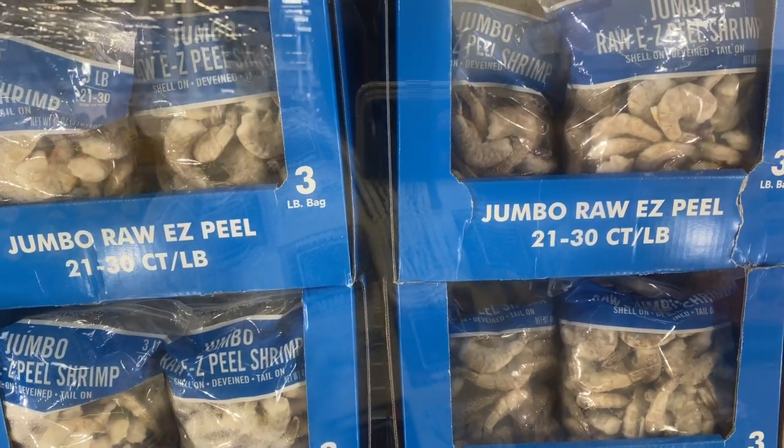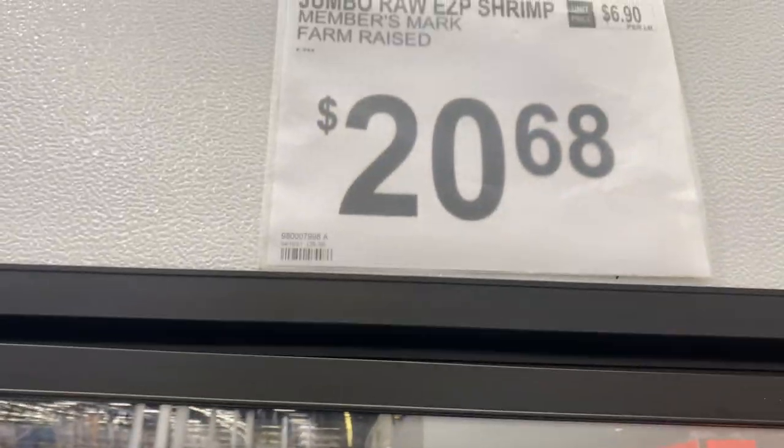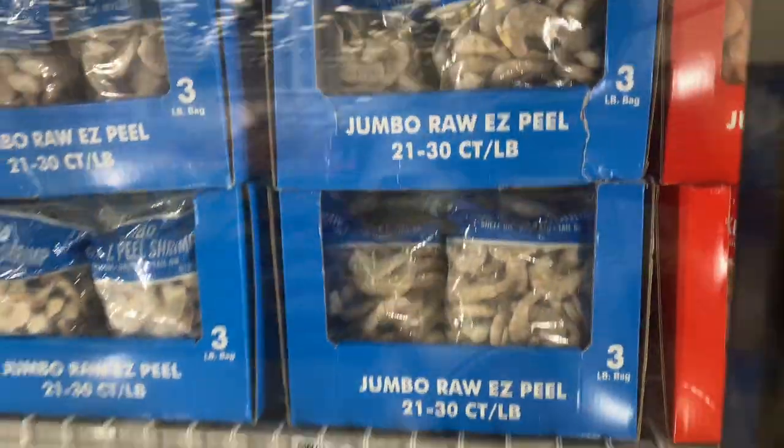They got these jumbo raw easy peel shrimp for $20.68. Let me see how they.